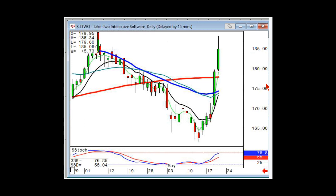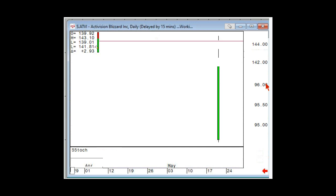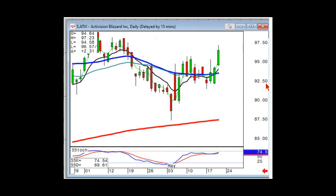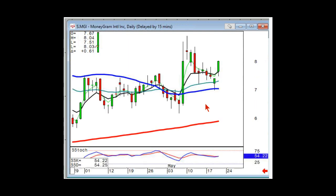Oh, I have some more in that area. Electronic Arts, bearish or bullish engulfing signal. ATVI, bullish engulfing broke this downtrend. Just high probability there's going to be more upside. So the thing that we can learn, let me see what this one is showing us. So there's that gap up.